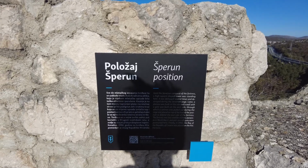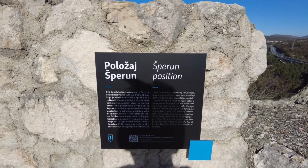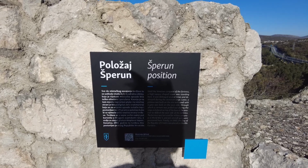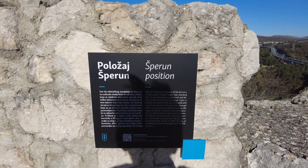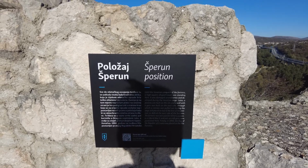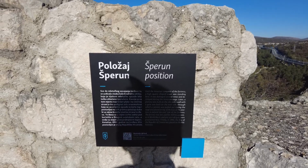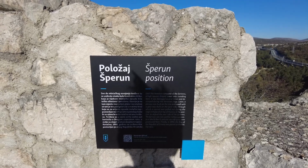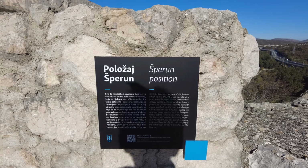Until the Venetian conquest of the fortress, a high square-shaped tower was standing here. It was damaged several times and destroyed during the Venetian siege. Later, a plateau was built on this site, and a wall with a gate was built on the east side, through which a cannon was pulled out during the siege and placed on top of a bow of the position to defend the east.